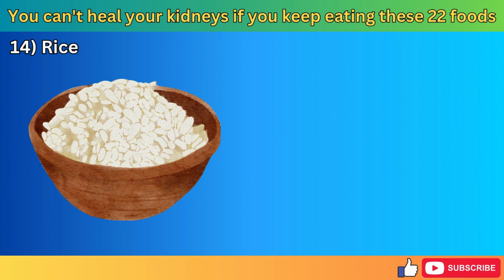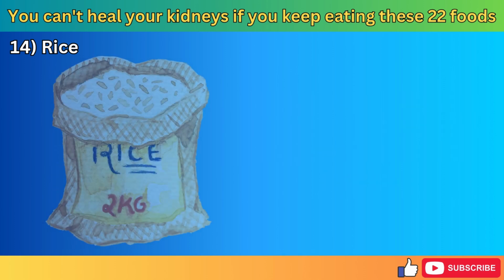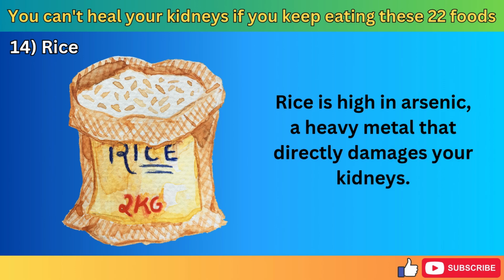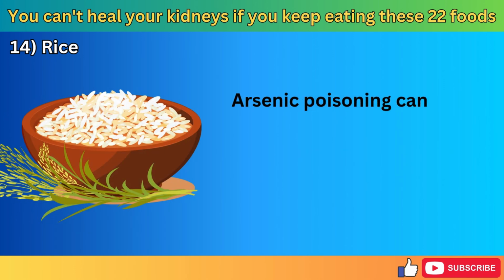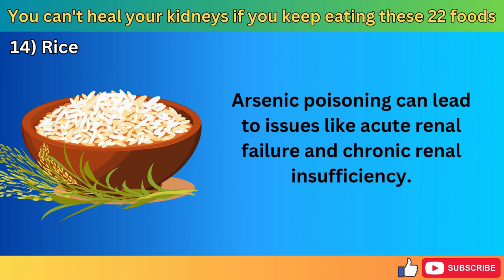Number 14. Rice. Rice is a staple food in many parts of the world, but it can carry a toxic surprise. Rice is high in arsenic, a heavy metal that directly damages your kidneys. Arsenic poisoning can lead to issues like acute renal failure and chronic renal insufficiency.